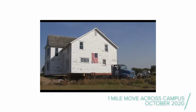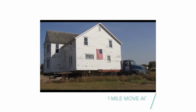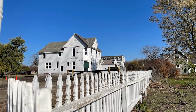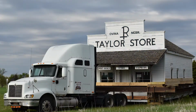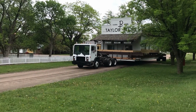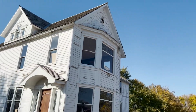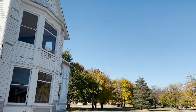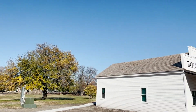In October 2020, the Taylor Ranch House made its 1-mile journey across the campus at Sturr Museum and now resides on the northern edge of the 1890s railroad town. The Taylor store relocation took place in May of 2021 and resulted in the store sitting directly adjacent to the Taylor House.